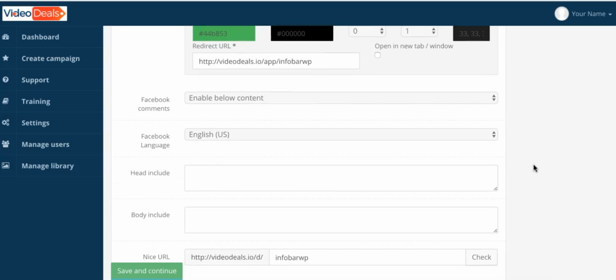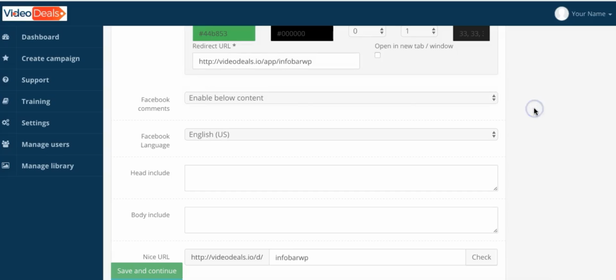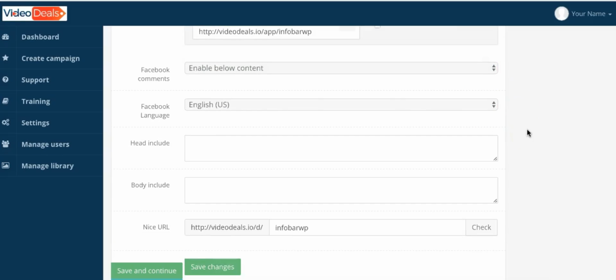Now, if you want to do some Facebook retargeting pixels, you can put those in here. You've got the ability to enable and disable the Facebook comments. And so you can build the social proof on your page, and those kinds of things all become extremely helpful.